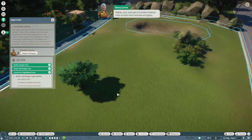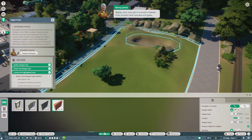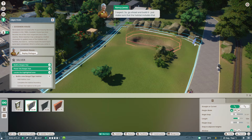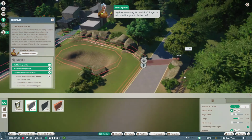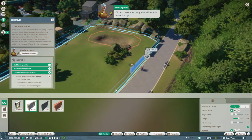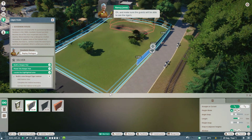Righty, your next job is to build a habitat from scratch. And concrete and glass, I expect. So go ahead and build it. Just make sure that the habitat includes that big hole we dug. Oh, and don't forget to add a habitat gate to the barrier. Oh, and make sure the guests will be able to see the tigers.